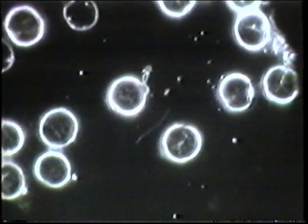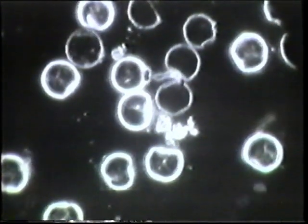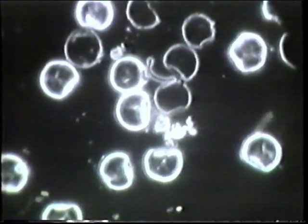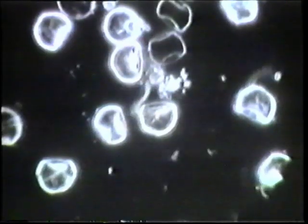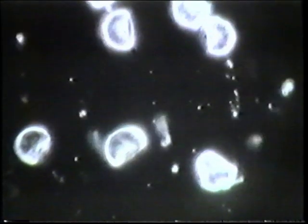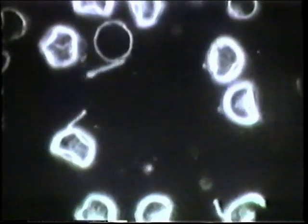Let us now draw our attention to these same events in a continuous sequence. Notice the bacterial formations, the retraction and condensation in the medium. Here we have rod bacteria and double spore bacteria.